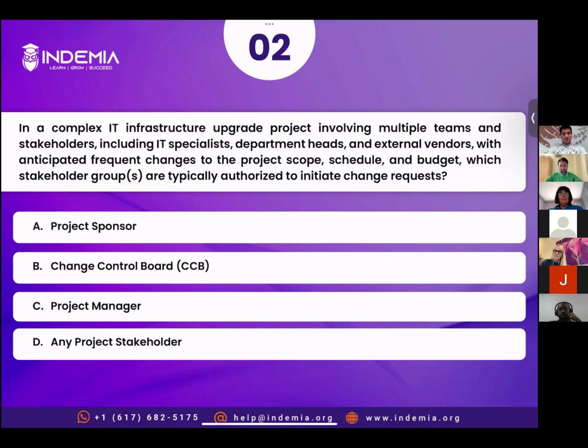Marta, you have chosen option C. Yeah, likewise, as Daniela mentioned, I understood that the project manager's responsibility would be to initiate, or is authorized to initiate, the change requests. All right, what is meant by this? Like, the project manager is authorized to initiate change requests. So for example, if you're a customer, let's suppose, can you submit a change request or not?